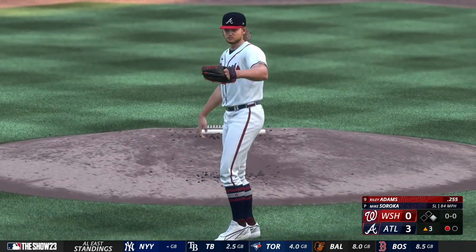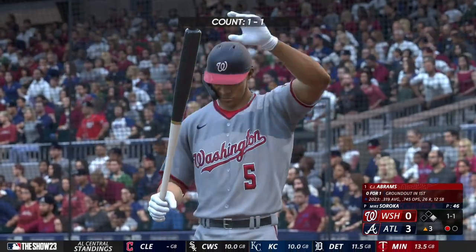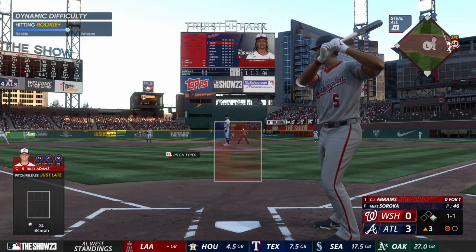Boog, do you think you could draw a walk in the bigs if we gave you enough at bats? Oh, that's a good question. I think that if they gave the pitcher a false scouting report on me, yes, I think I could draw a walk.